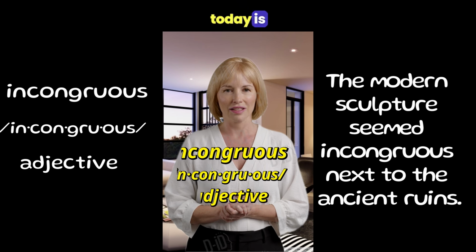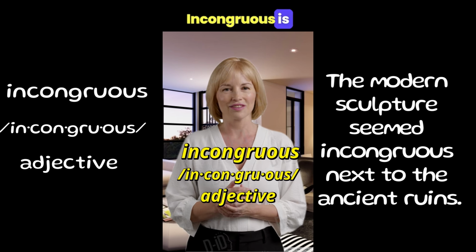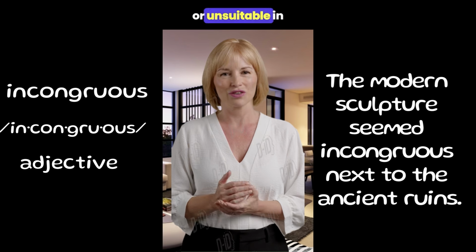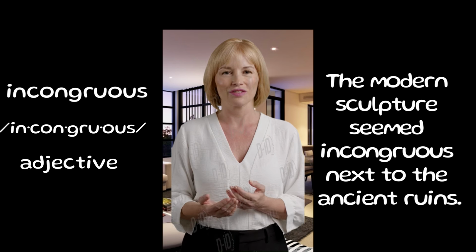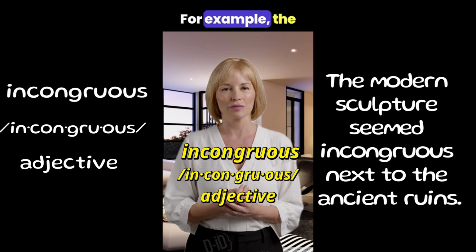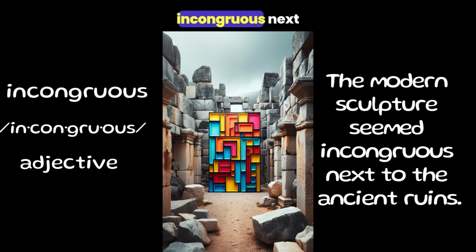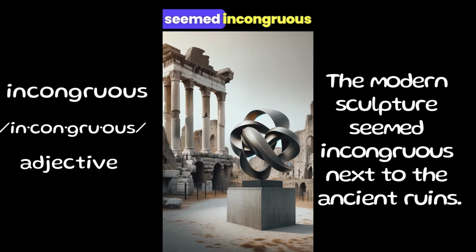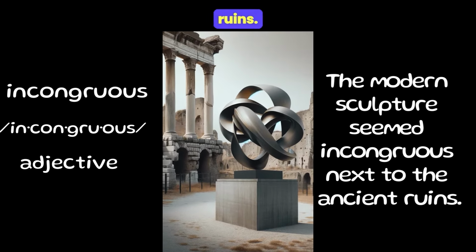The word for today is incongruous. Incongruous is an adjective. Incongruous means something is strange, unexpected, or unsuitable in a particular situation. Incongruous is mostly used in writing or formal speech. For example, "The modern sculpture seemed incongruous next to the ancient ruins."